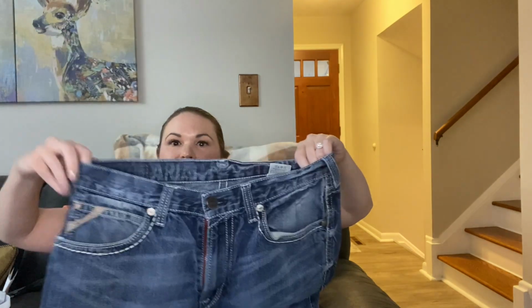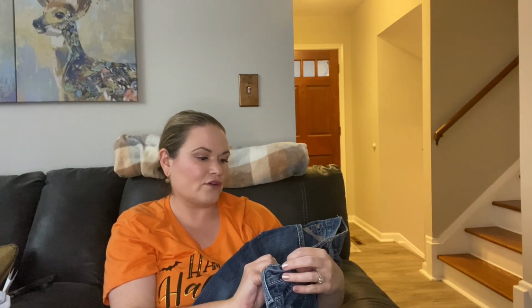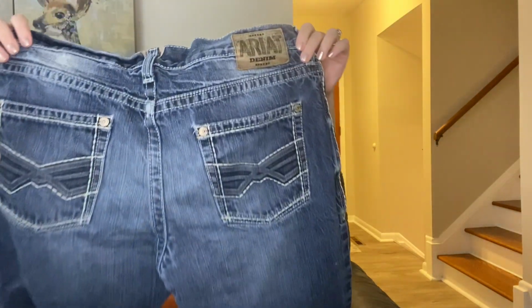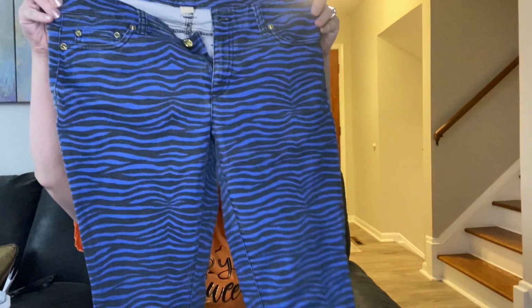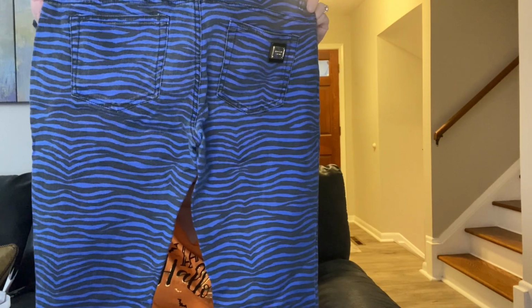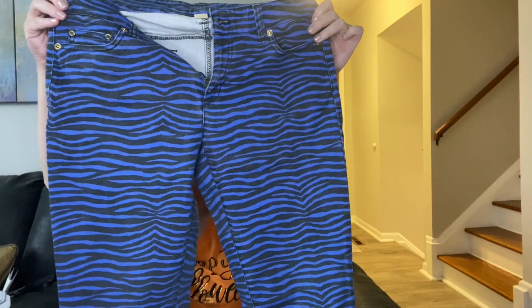And next, these look nice. These are Ariat jeans. Now, I do think that this is a good brand. And it looks like they're in good condition. They're a 35-32, so I assume that these might be a men's jean. These look like they're in good shape. And next up we have some kind of zebra print denim. These are Michael Kors, and they're a size 4. And they do have the nice Michael Kors logo on the back. And I would definitely list these since they're a little bit different with the pattern. And they look like they're in decent shape. So those are cute. Not too bad.